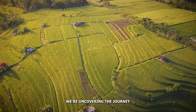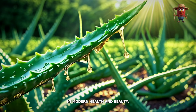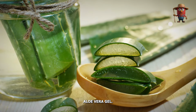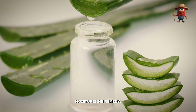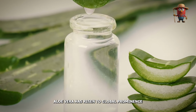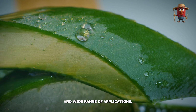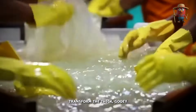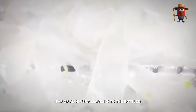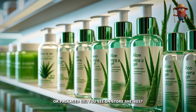Today, we're uncovering the journey behind one of the most versatile plant extracts in modern health and beauty, aloe vera gel. Revered for centuries in various cultures as a soothing, moisturizing remedy, aloe vera has risen to global prominence for its healing properties and wide range of applications, from skincare and cosmetics to dietary supplements. But how do massive factories transform the thick, gooey sap of aloe vera leaves into the bottled or packaged gel you see on store shelves?